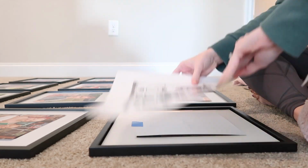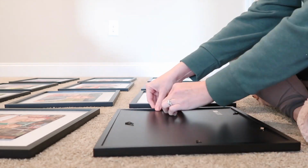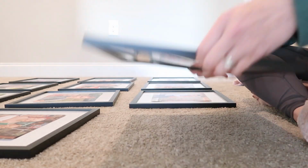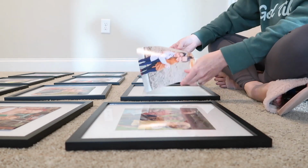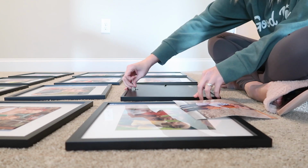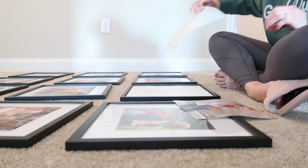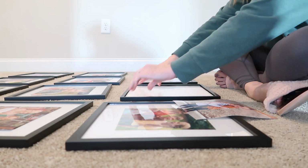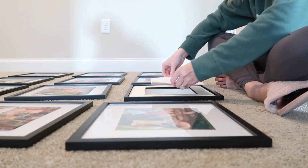I wanted to push so hard to put out a video on Sunday, but it just wasn't gonna happen. So sometimes you just have to slow things down and give your body a little bit of rest, but it feels so good to be finally feeling better. I am so happy that I finally got pictures into these frames. I bought these frames from Target and I love them so much, but I hung them up probably in March or April maybe, and I'm just now putting pictures in them.